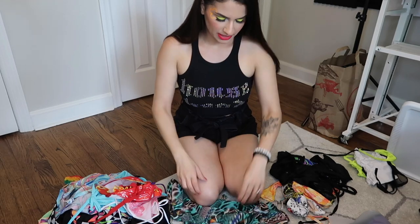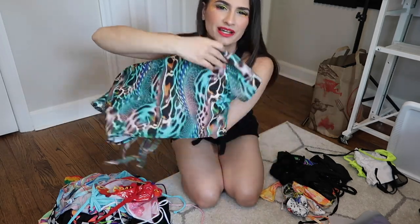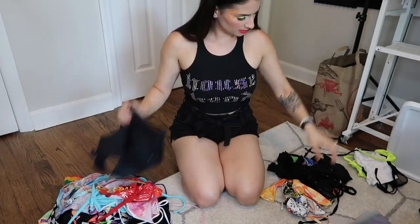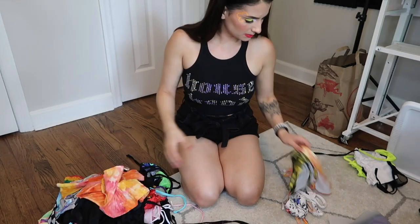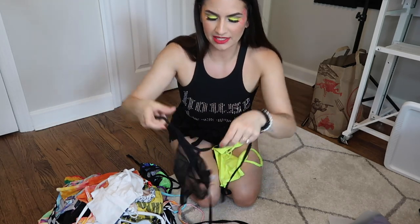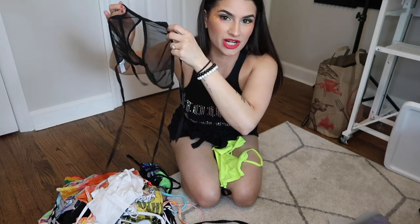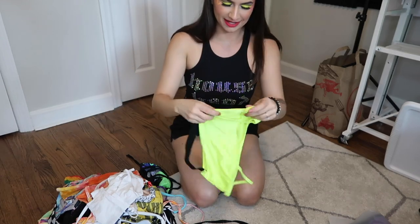Keep. So I got this top from AJS Design. It's super cute, but I don't know if it's my style. So I might sell that. Keeping that. What is this? Oh my gosh, guys, this is like a classic Raver top. This is one of the first things I ever bought, probably in 2015. It's like a straight up mesh keyhole top. I never wore this, never will be able to wear that, so we're selling that.